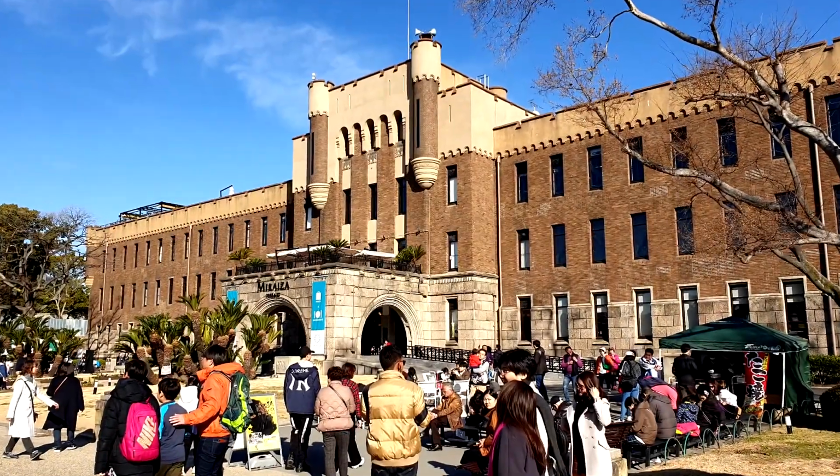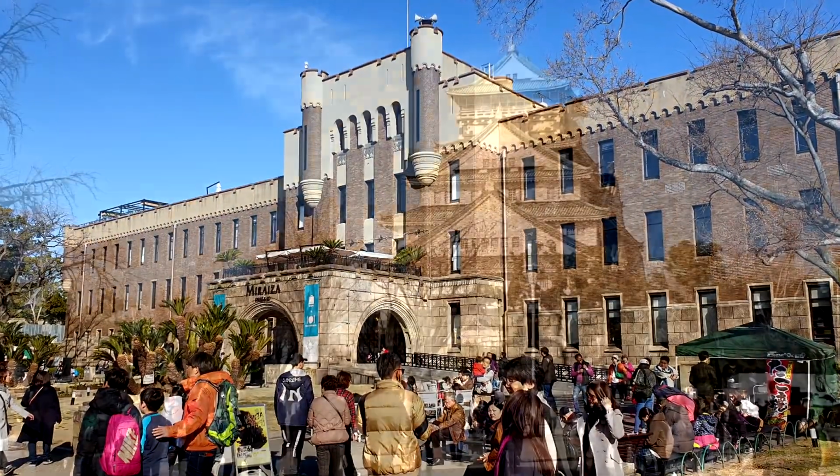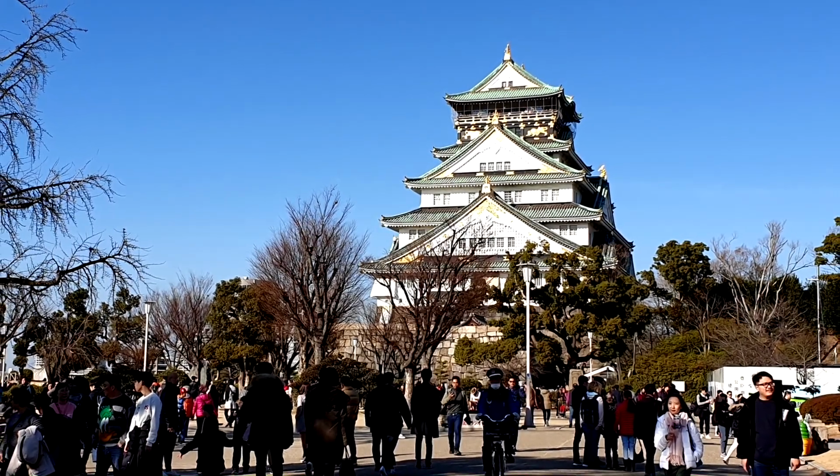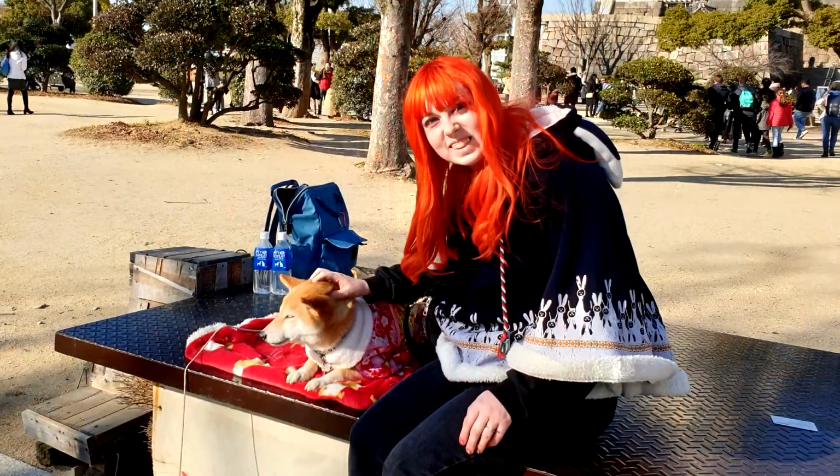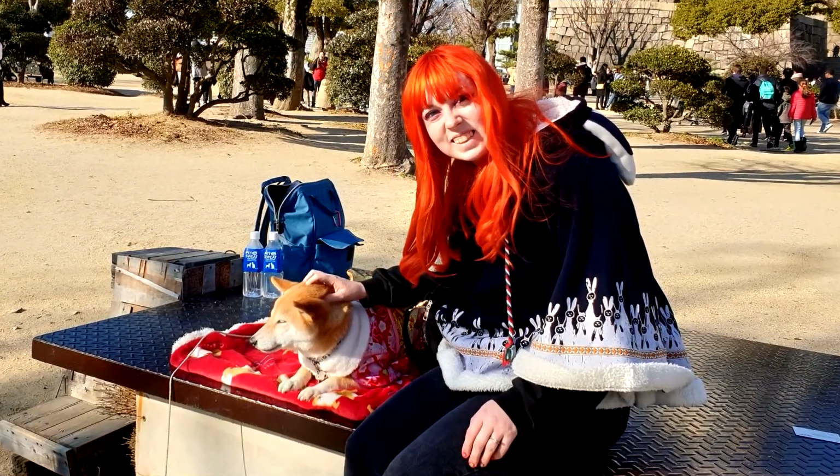After praying, we went through the Sakuramon Gate and passed the Miraiza Osaka-jo, which was originally an Imperial Japanese Army base built in 1931. It is now full of shops, cafes and restaurants. We saw the samurai warrior Yukimura Sanada's armour, which was really amazing, and petted a Shiba Inu, probably a highlight of the whole holiday honestly.